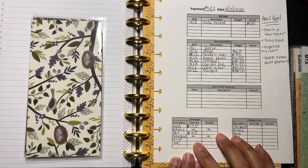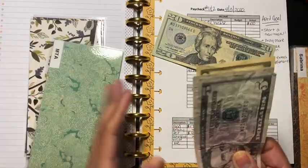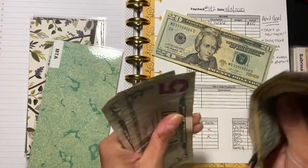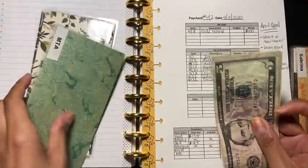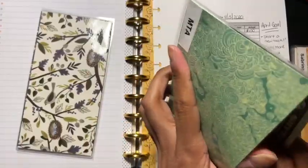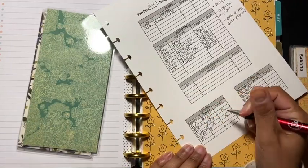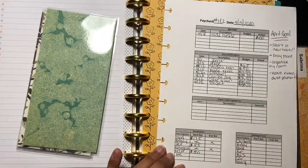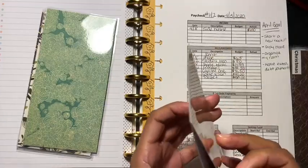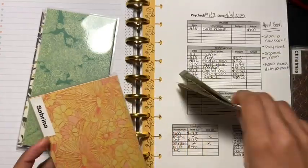Transportation, which is MTA, is going to get $20. So let's see what transportation has. 10, 15, 20, 25, 30. So transportation actually has $50. I think that's awesome, because then I don't have to worry about it when I go back. That could be like maybe a couple of months of paying for transportation. And of course, I'm going to pay myself, which I have 15, and I'm going to add 20. So we have 35 now.